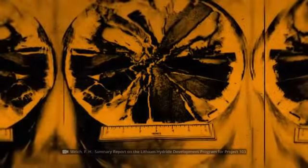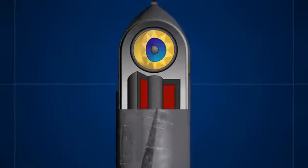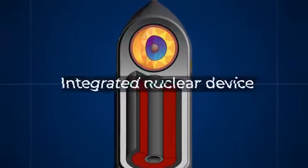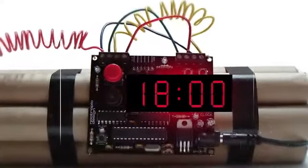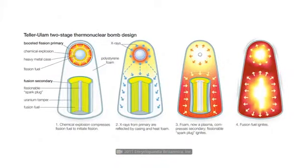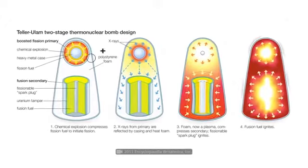By itself, it doesn't produce an explosion, so clearly we need something else. The detonation of this substance is usually carried out by an integrated nuclear device with low power. In a simple way, it can be called a detonator. When it's activated, energy is released, which triggers an explosive thermonuclear reaction inside the bomb.